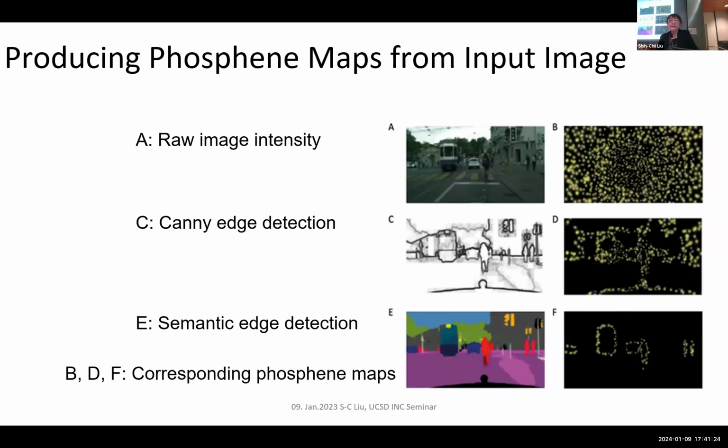Now, how can you produce phosphine maps from the input image? Remember also that the array of electrodes is quite small, right? So you can take the raw image intensity and map it directly to phosphines, and it's going to look something like this, something very busy, noisy. It's very difficult to see anything, right? This is just a simulated picture of what the person would see.